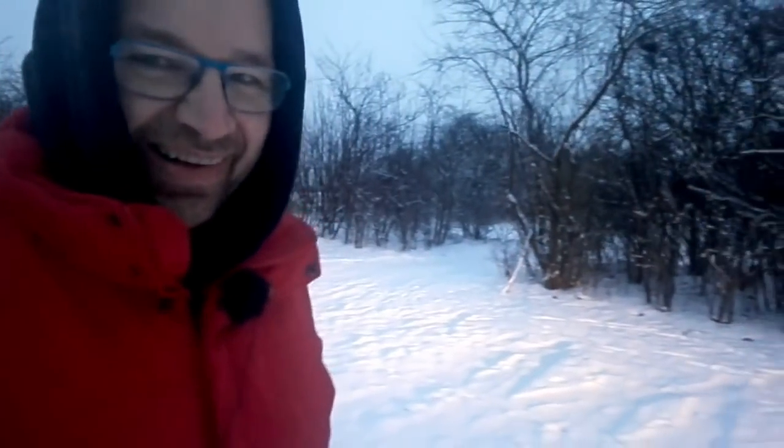Kind of cold, so let me get back in the Raven. But yeah, it's 1 degree outside, feels very wet. The worst part is, when it's wet like this, it's always very, very slippery.